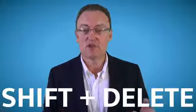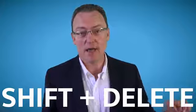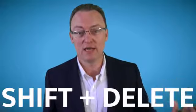Even better than the delete button is the shift delete, because shift delete will permanently delete the email, whereas with delete, the only thing that will happen is it moves the email to your deleted items, and one day by mistake you could go in your deleted items and still click on the link and get infected.